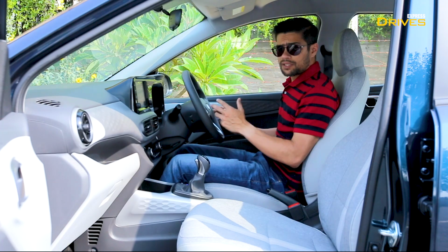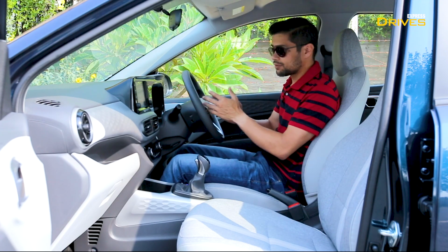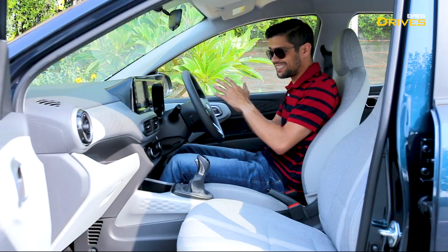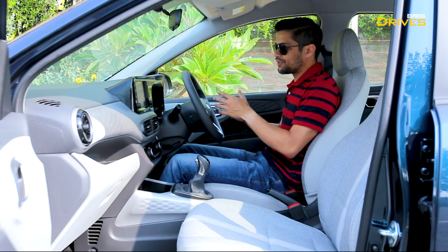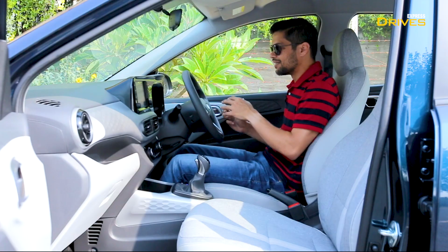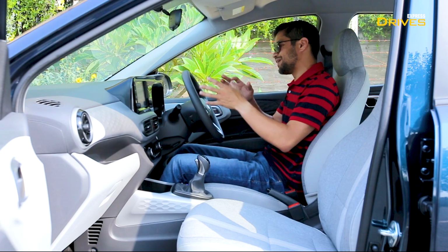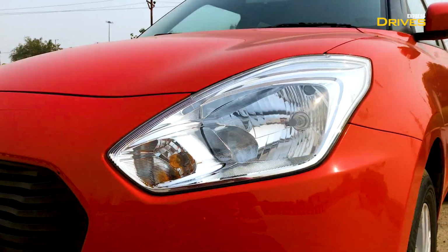Now, talking about the instrument cluster inside the Grand i10 Nios, well, it's a combination of digital and analog. Gives you all the information. The readouts are easy and visible, so no problems there. But in terms of design, well, it doesn't really look as premium as the rest of the cabin is. It looks like probably at some point of time Hyundai thought to cut some cost here. So yes, you get all the information, but it just doesn't look exciting.